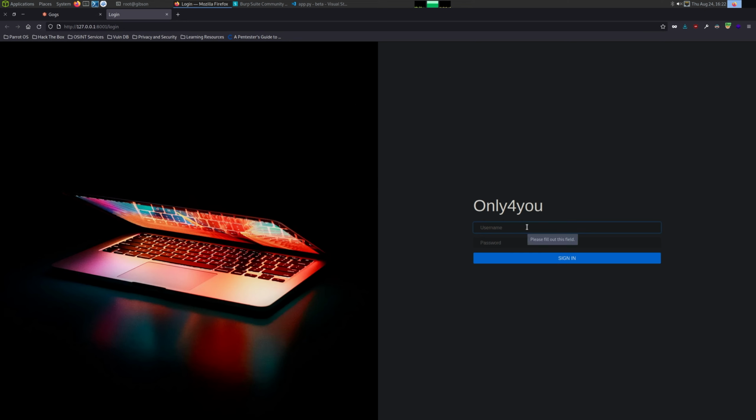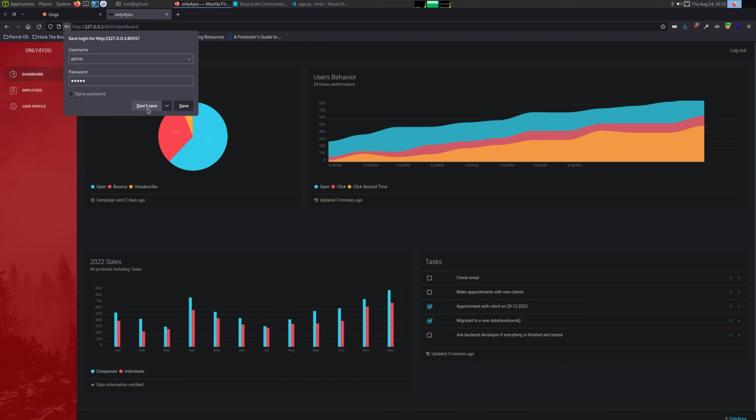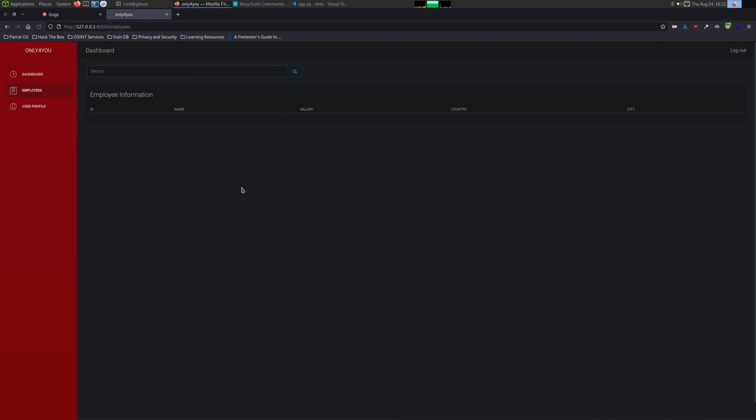So we have a login form. I'm going to just try admin. Generally, the first thing I always try when I get a login form, and we get into the application. We have a few tasks. It says check email, make appointment with new clients, migrate to new database, Neo4j, ask backend developer if everything is finished and tested. So I'm guessing this is a Neo4j database.